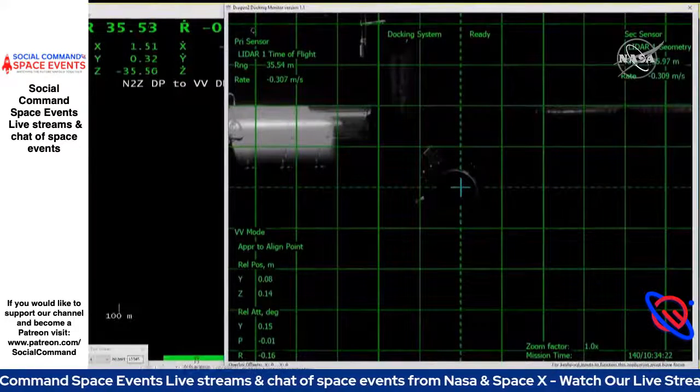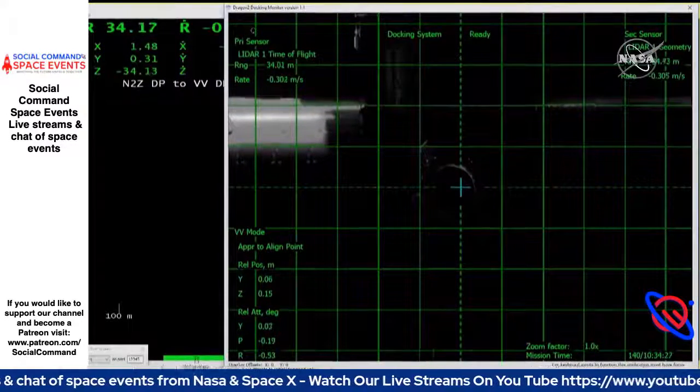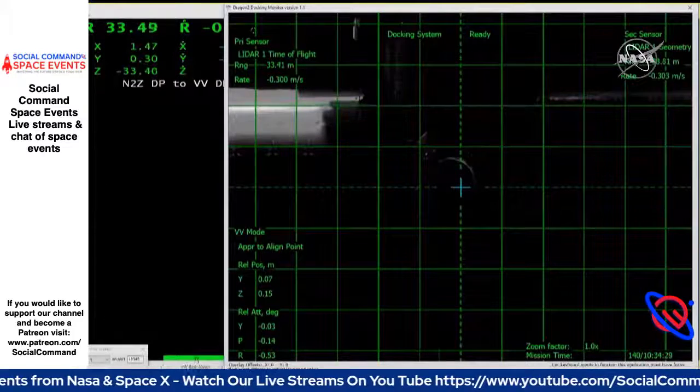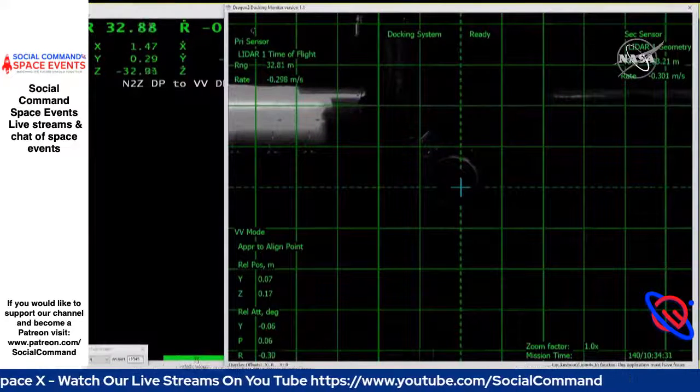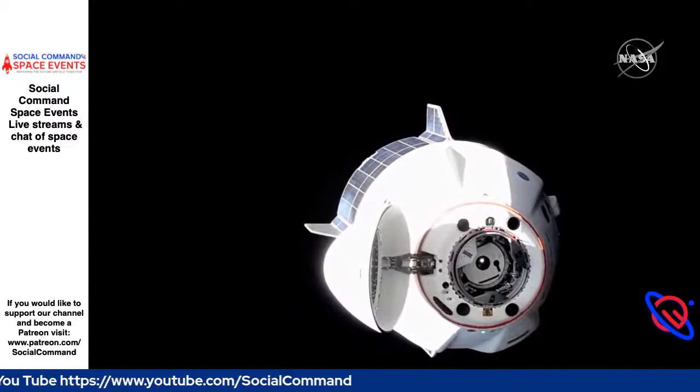As we heard them relay to teams on the ground, the crew is the one who sent the command for approach to waypoint 2 today. This can be a fully autonomous procedure. However, the crew is getting the chance to test out some of those features on Crew Dragon themselves.